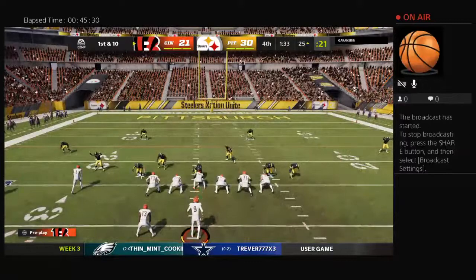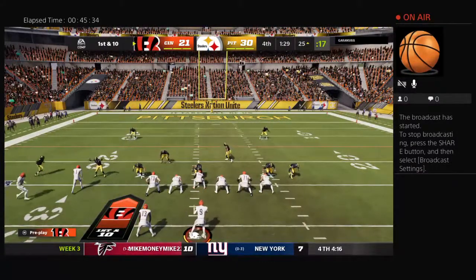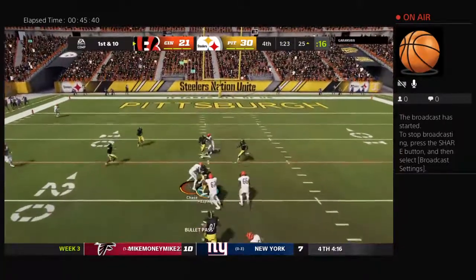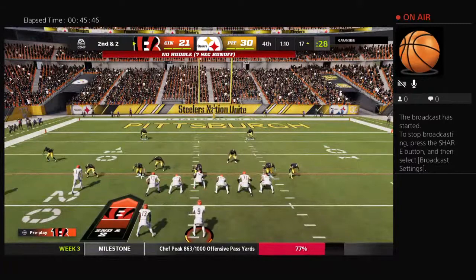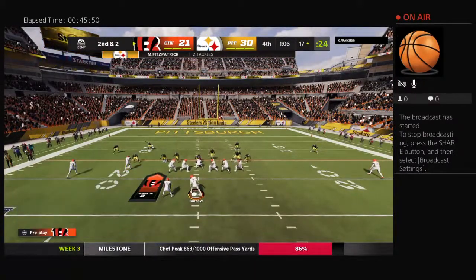Here we go, here we go. 180. Hands up. To throw, Burrow. Over the middle, that's caught by Chase. And they'll get him down after a pickup of 8, 2nd and 2. A good pickup there, 8 yards on the first down completion.